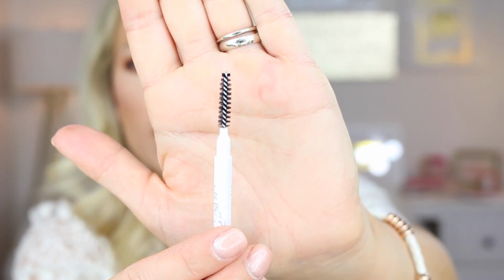So it's a really, really great variety, I think. I also really do love that little spoolie on the end. It does the trick perfectly. It's just so lightweight. It's really, really easy to hold and to apply, and it just goes on so easily. I love the shade of this Dope Taupe on me. I think it's really, really pretty. So these are $5. These pencils are $5.